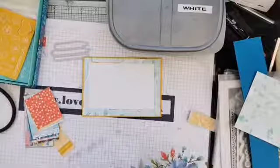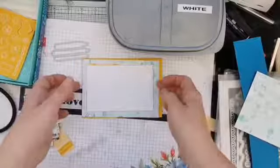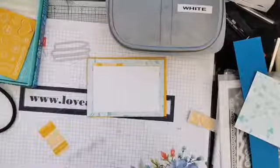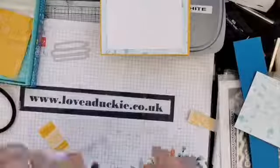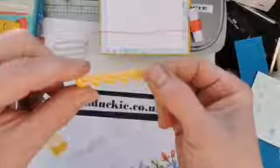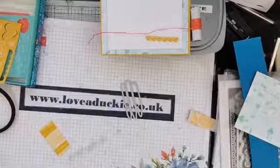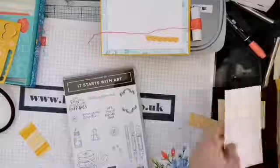And then we've got a piece of Whisper White card to go on the top, and that measures 12.4 by 8 centimetres, so it's 2 centimetres shorter than our piece of DSP. So those are our basic elements for the card. We're also going to need some of this coral twine, this little felt embellishment, these stitched scallop embellishments, this die that cuts out the pens, and obviously the stamp that stamps the pens, and some Whisper White card to do that with.